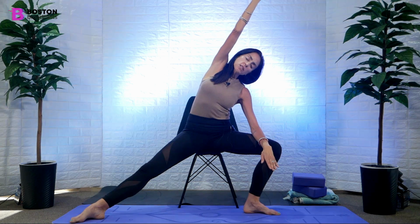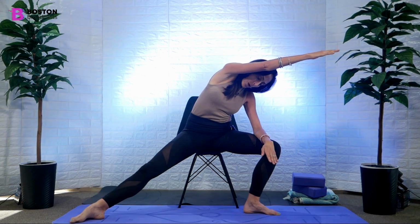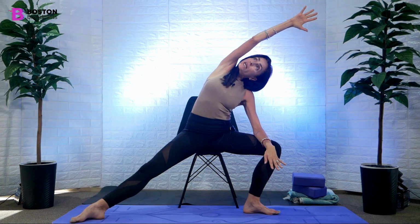And as you exhale, you're going to extend your side angle and just lean right into it. Extend over. Now try not to fall over your body. Open up and take a little lean so that you're looking up towards the ceiling. And there's no tension in the neck. You shouldn't feel any tension in the neck. Taking a nice breath here.